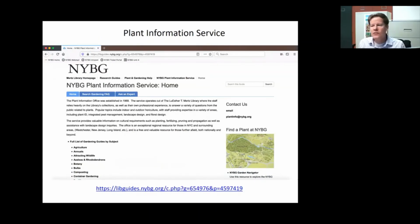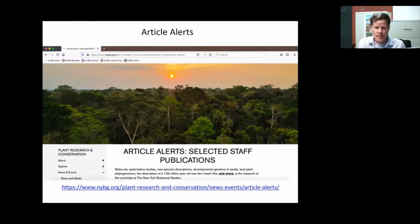We also have a plant information service, and this goes for virtually any aspect of plants. If you have a question about why your roses aren't doing so well, or you have a photograph of a plant and you wonder what its name is, you can send those in and hopefully get answers. In most cases, we are able to answer questions. We have about an 85 to 90% success rate in answering folks' questions. Finally, we have article alerts. These are features on recently published primary literature by staff scientists here at New York Botanical Garden.